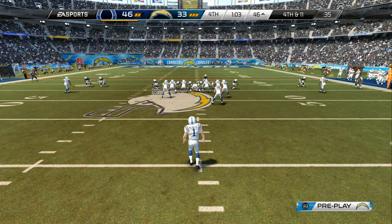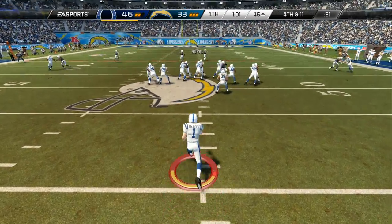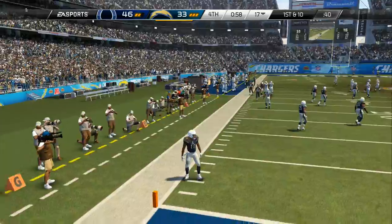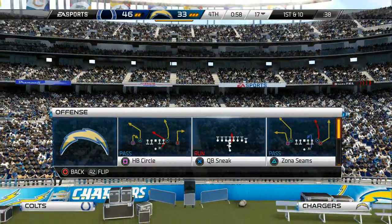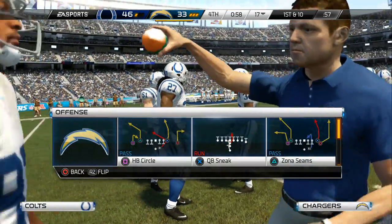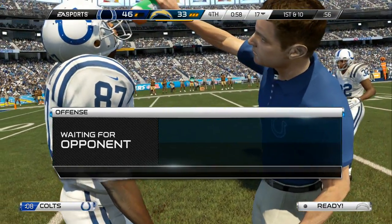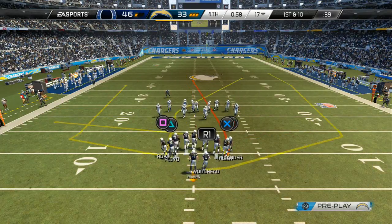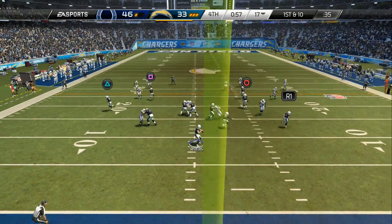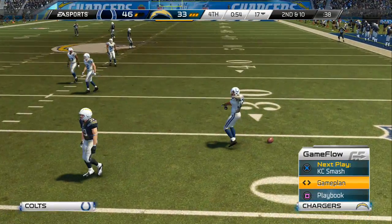Stop the offense at time. At the 17-yard line, the Colts use another timeout here, and they have one left. Back to back Philly, here we go. And then you need all kinds of breaks. But still, for this number 17, goes incomplete.